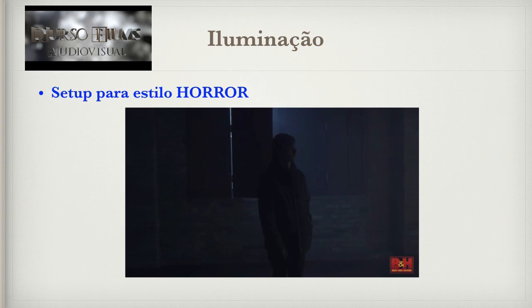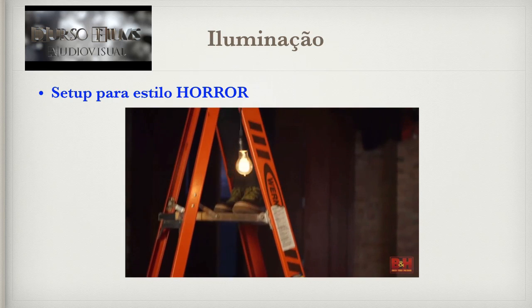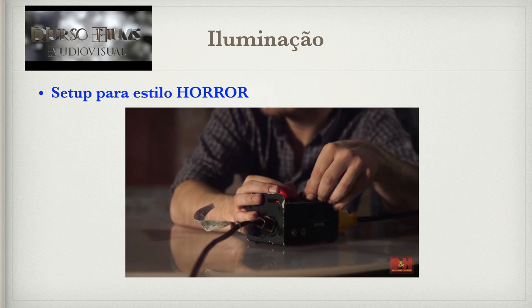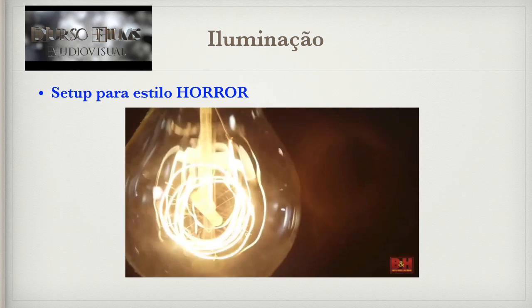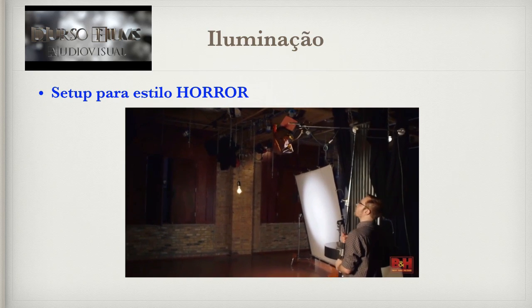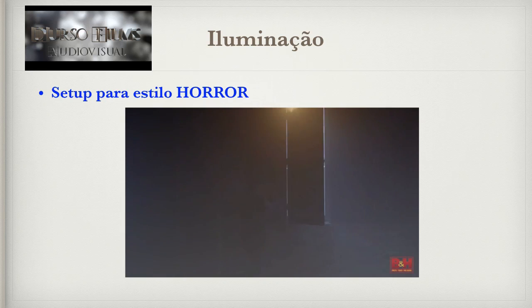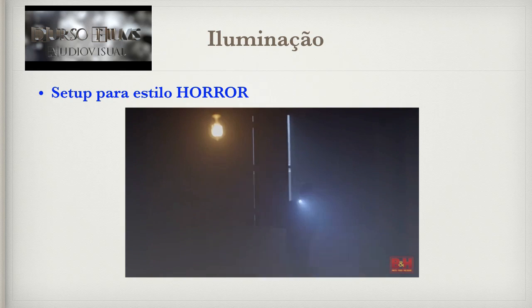Next, we lit for the foreground. Using a familiar horror trope, we hung a bare 60-watt bulb on a flicker box from the ceiling for our main source. We then hung a 200-watt with CTO above that to add a constant base to the flicker. And lastly, we smoked the room out, which helped fill in our subject and added a spooky atmosphere.